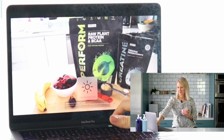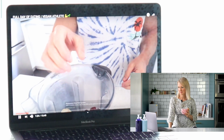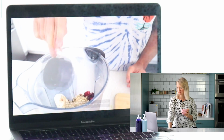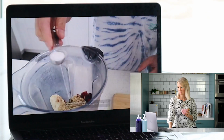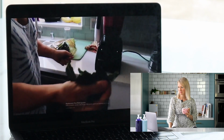So it's just 1 banana, a cup of frozen berries, 1 pitted medjool date. I had a tablespoon and a half or 2 tablespoons of ground flaxseed in there as well, a scoop of Vivo Life protein powder, and I also used a few grams of creatine. So liquid, I just use water. I put a small handful of kale in there as well.